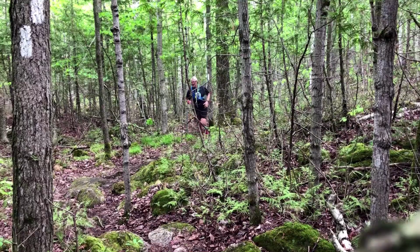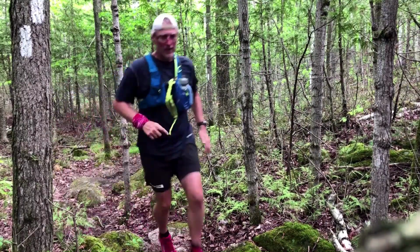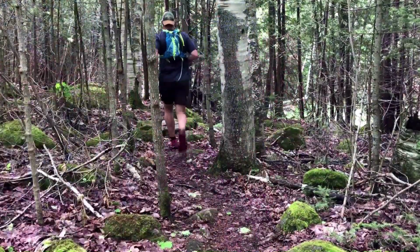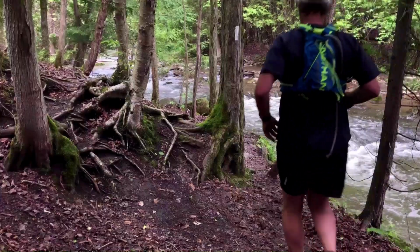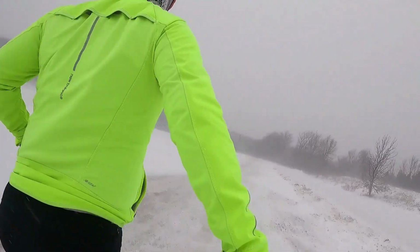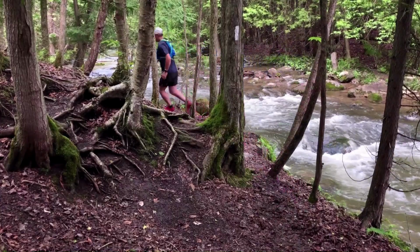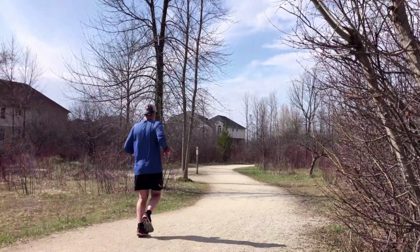In addition to the temperature, it's important to consider the impact of wind on your running performance. Strong winds can make it more difficult to maintain your pace and increase the effort required to run, specifically when running against the wind. On the other hand, running with the wind can make you feel like you're flying, but it's important to be cautious and not let the wind push you beyond your intended pace.